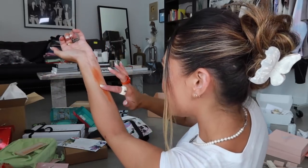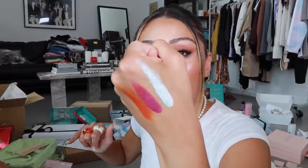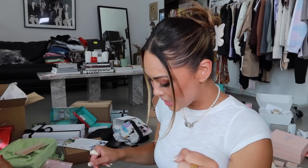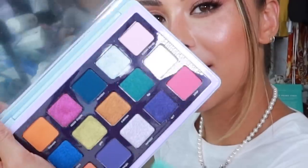Do you see this? Oh my God. The metallics in this palette are insane. Look at that. A little olive green moment. I feel like this is just a really fun palette.